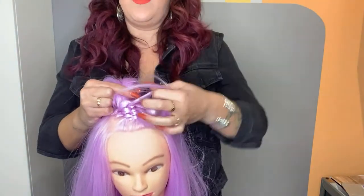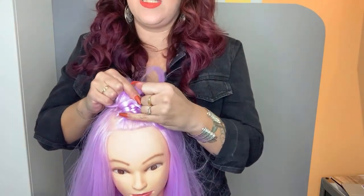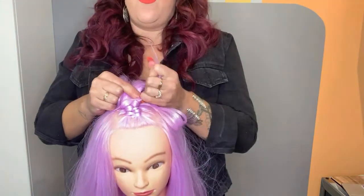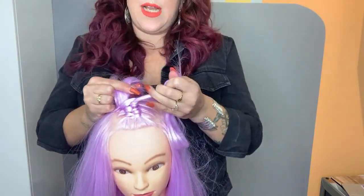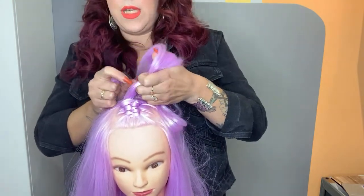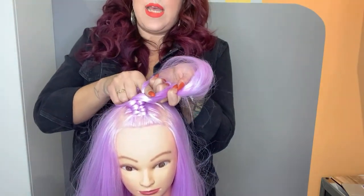See, and this is where it's important to really tighten it down, because now you can see that figure 8 pattern really well. So always pulling down on those stationary guides to make sure that everything is really tight. So it's under. Now we're going to go over and grab it.